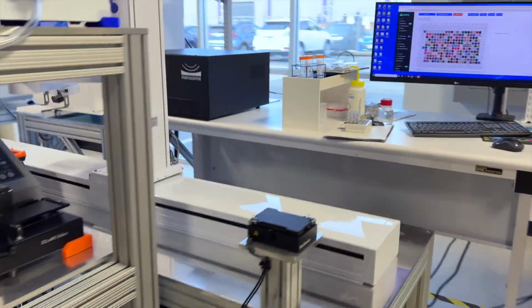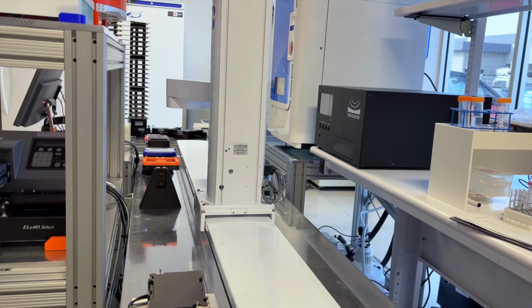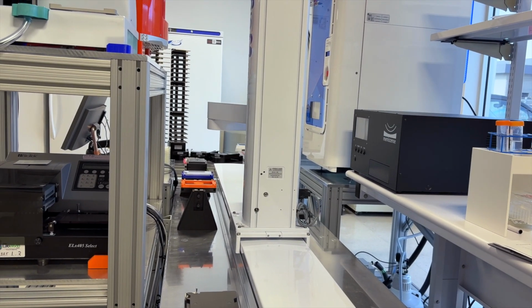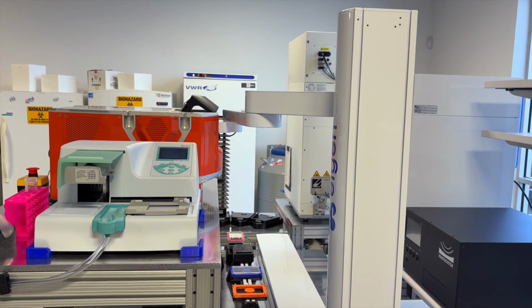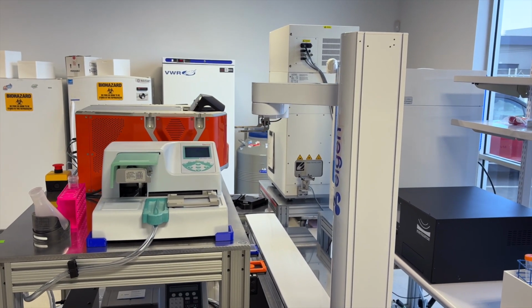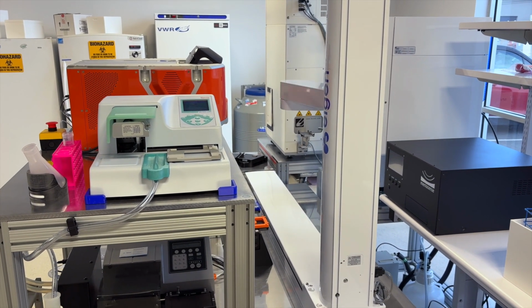A common step in washing is centrifugation. And so we're going to see this arm pick up that plate and then put it into our automated centrifuge. Again, this is our test suite, and so you're not really going to see the centrifuge run. It's more making sure that the arm can actually pick and place plates from the proper positions.